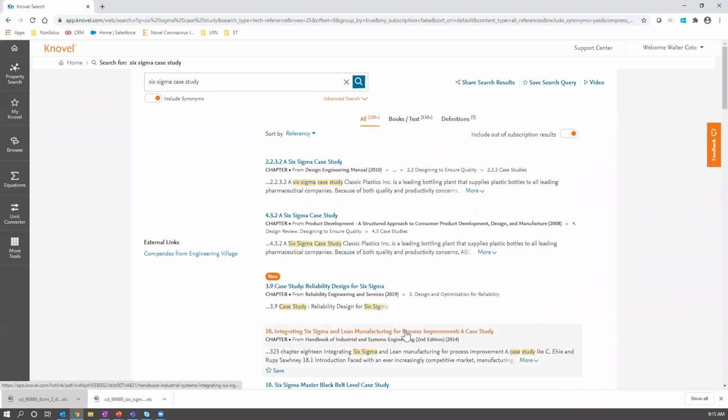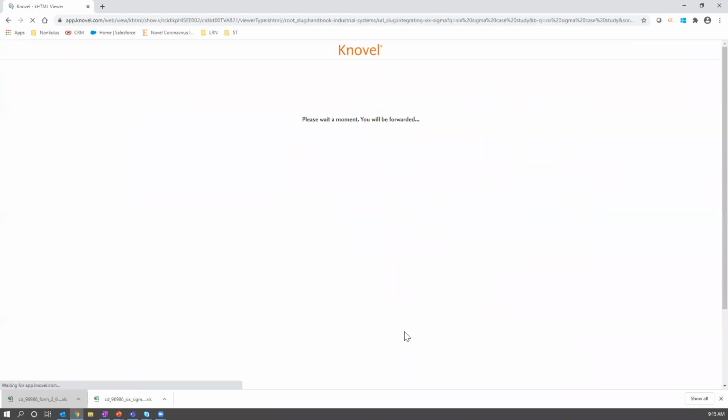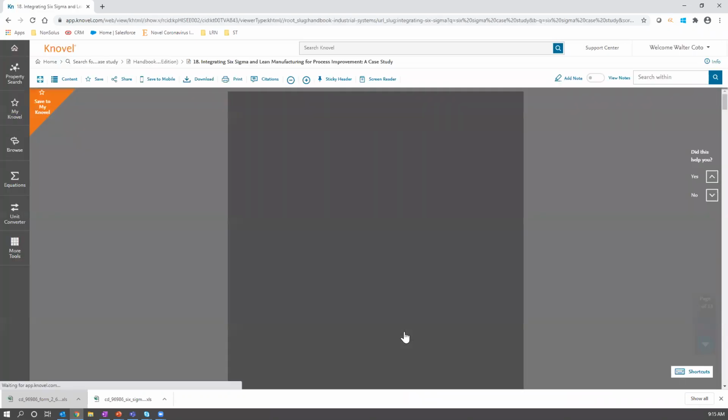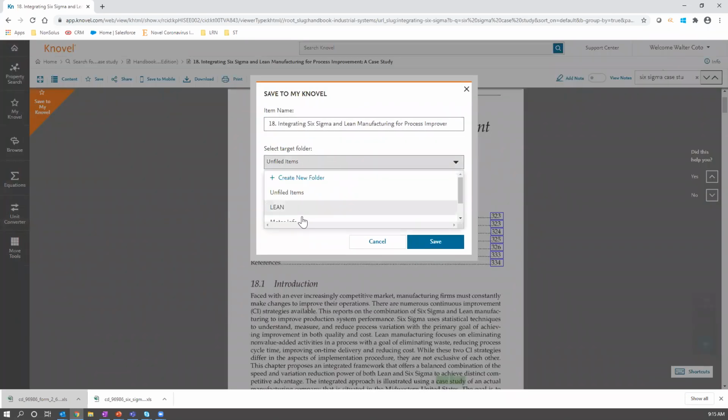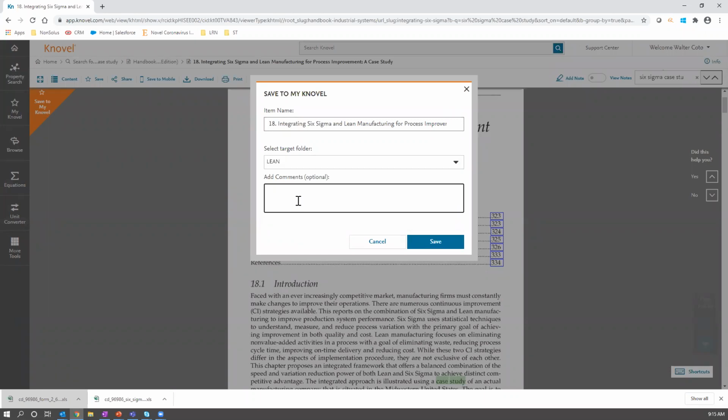So in this case, I'm working on a manufacturing floor. So I'm going to look at this case study here. And now you can see that the case study is available. I'm able to take notes like I was before, but I'm also able to save this to my Knovel, so I can have a reference to it at a later time. So I'm going to save this to this lean folder, and I'm just going to put here, it's going to be a case study.